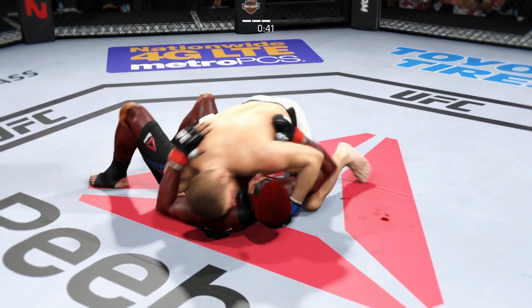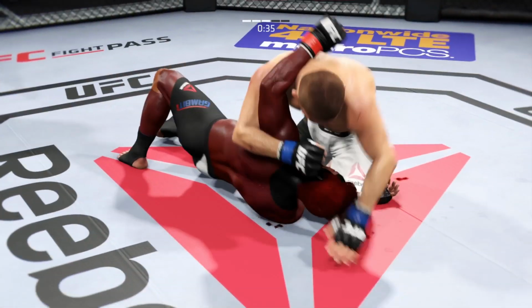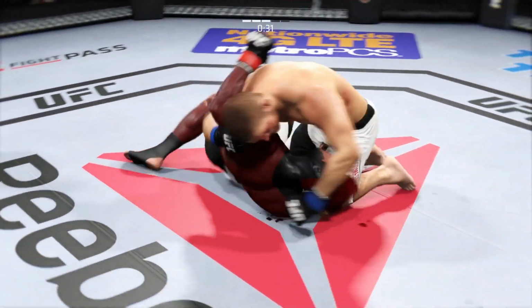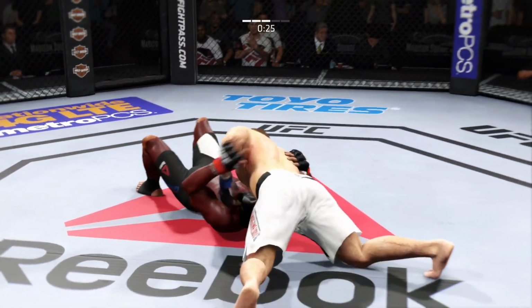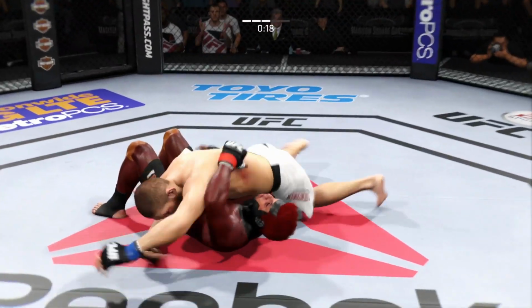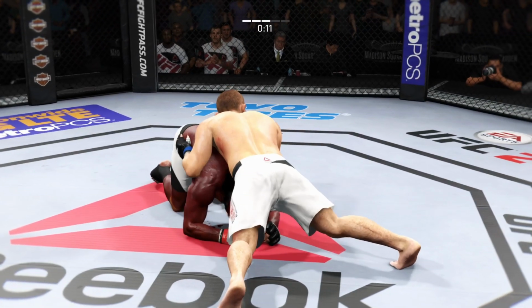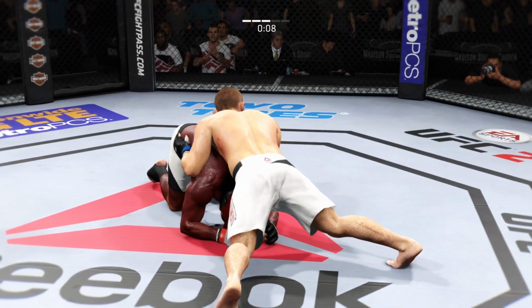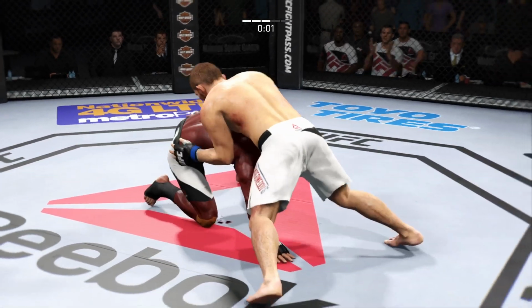Back to side control. He's got to move. He's in the mounted crucifix now. Side control. Excellent movement and transitions here on the ground. Staying busy. And right back to side control. And the end of the round.